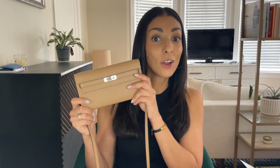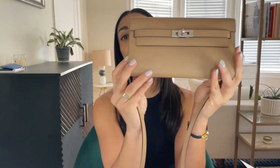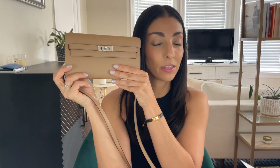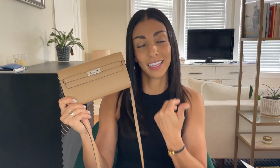But let's talk about the specs and the wear and tear of this specific bag. So as you can see, mine is in this beautiful color chai, which is a color that they've had in the past, but they brought it back as a seasonal color, and I'm so glad they did, because I'm being totally honest, I know that this looks very similar to their ever popular color gold, which is Hermes's tan color. I honestly like this one a little bit better on my skin tone. I still think gold is a beautiful color, but I think this looks better with my overall coloring.